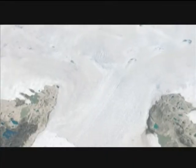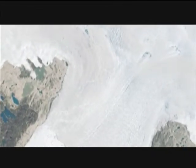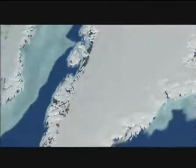But we also need to continue measurements such as the gravity satellite measurements of the ice sheets, because it's very critical to understand how much warming they can stand before they begin to collapse. So we have to keep our eye on the planet Earth and really see what's happening.